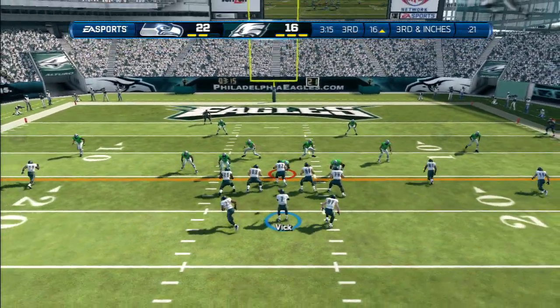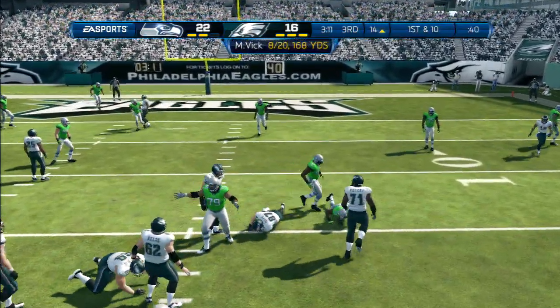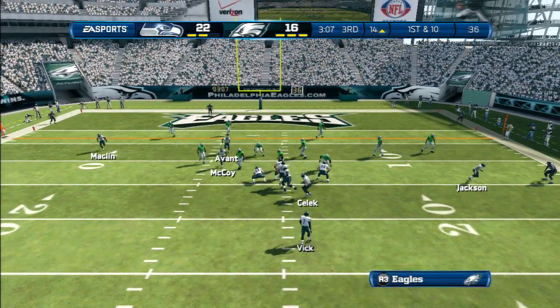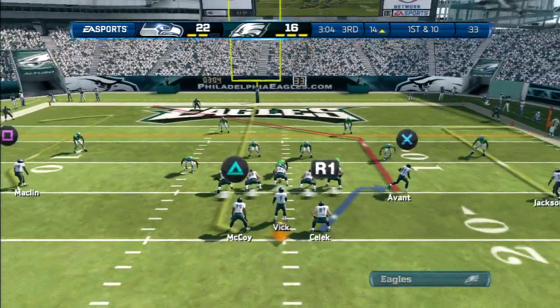About to take the snap inside the 20. Challenging the defenders to the right side. Good job getting the first down by the offense. A look at the defensive players on the sideline cheering their teammates on. Keep us on the sideline a little longer. That's what they're hoping for.